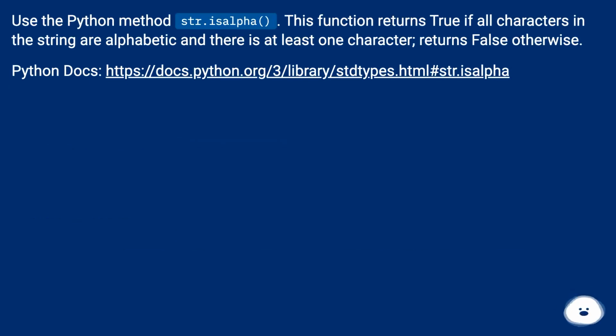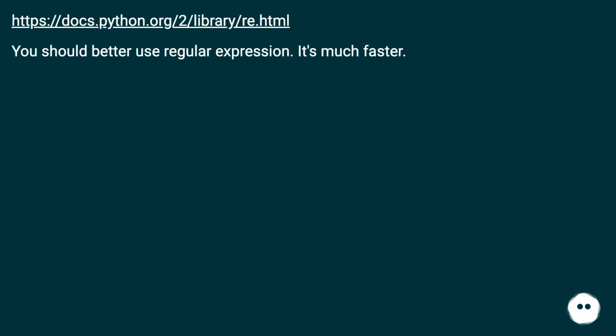Use the Python method str.isalpha. This function returns true if all characters in the string are alphabetic and there is at least one character, returns false otherwise. Python docs, this URL. You should better use regular expression. It's much faster.